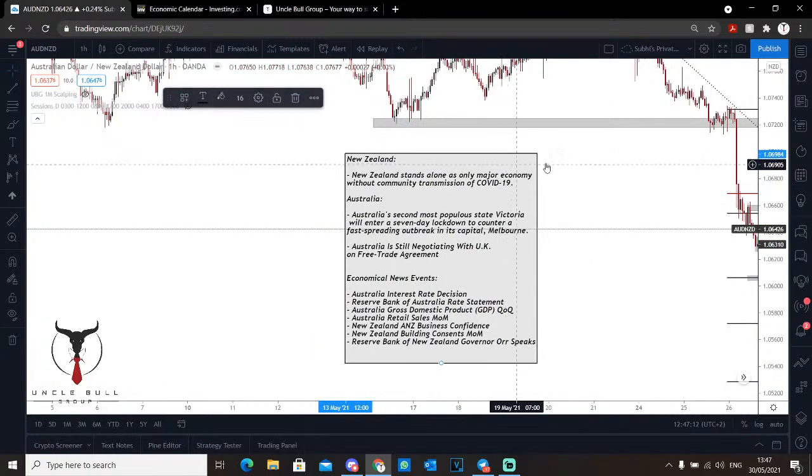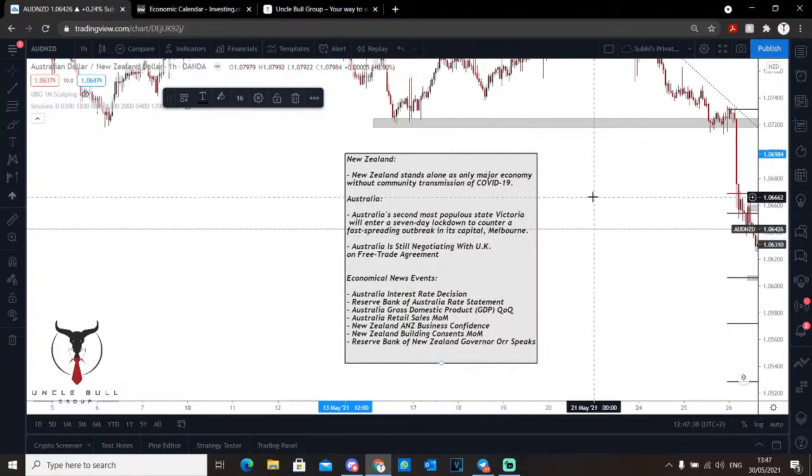Right? New Zealand, same analysis we had previously. New Zealand stands alone as the only major economy without community transmission of COVID-19, right? However, Australia's second most populous state, Victoria, will enter a 7-day lockdown to counter a fast spreading outbreak in its capital, Melbourne. So, what is happening with Australia?